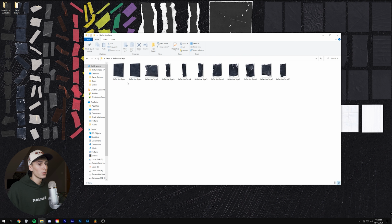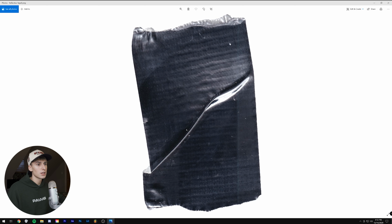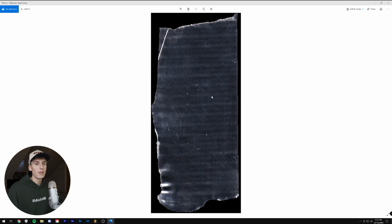Another really cool one, I didn't know if I liked it at first, but it's grown on me a lot, is this reflective tape. The way it's scanned, it looks a little black, but you can see the highlights in different corners and some peeling up. I think this is probably one of my favorite tapes out of the pack.